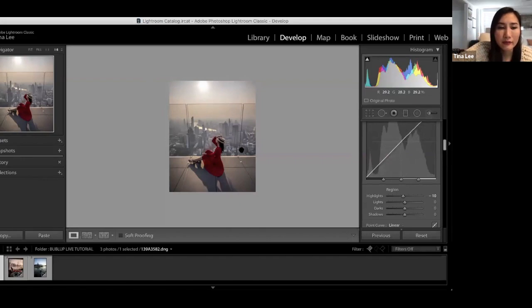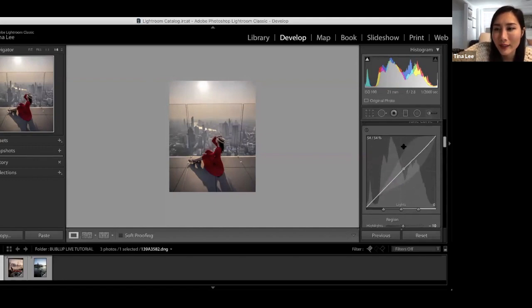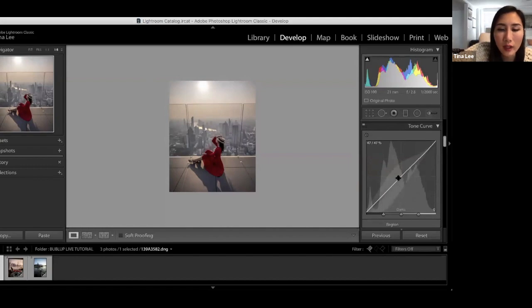Okay, so someone's asking for a brief explanation of the S curve. Okay, yeah, sorry, I really went through that really quick. So the S curve, basically, this is the highlights of your image. This is the shadows, right? So if you pull this curve up, you will see that all of the lighter parts become brighter. And then the shadow is decreasing all of the dark parts.